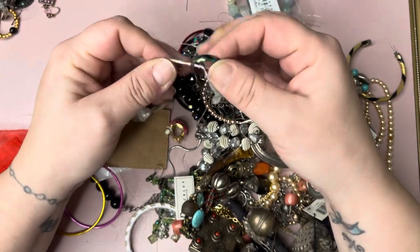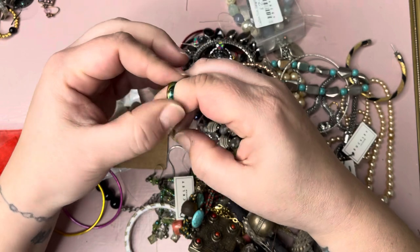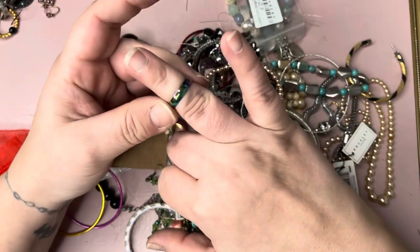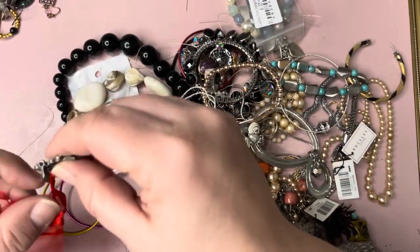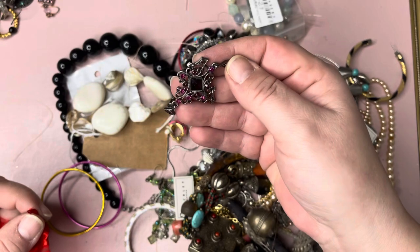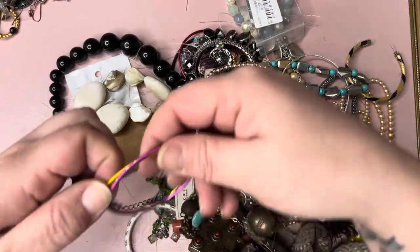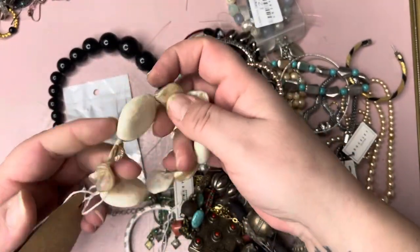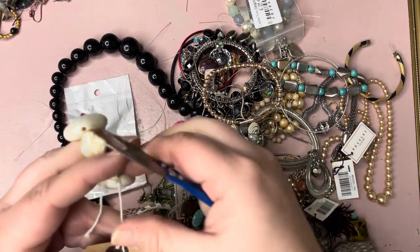This little mood colouring. Is it a mood ring or is it just, no, it's just coloured like that, isn't it? It's tiny. Go in a kid slot. I believe I have the other one for that. Craft. Shells and pebbly looking things. Stretch is alright on that.